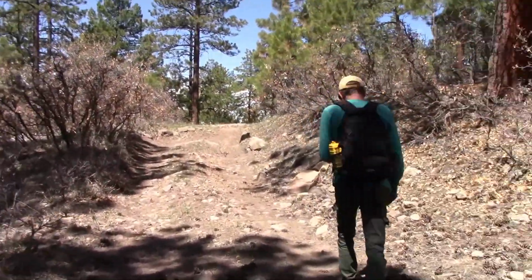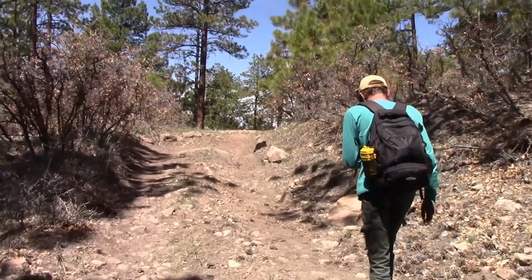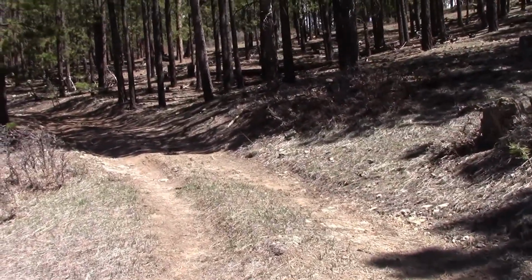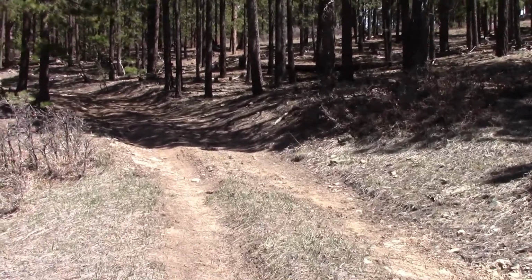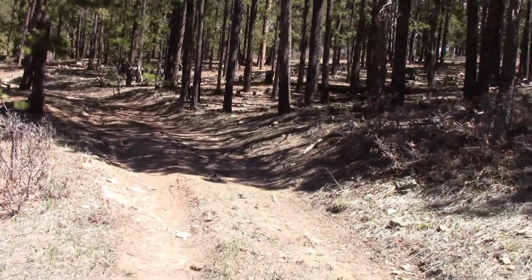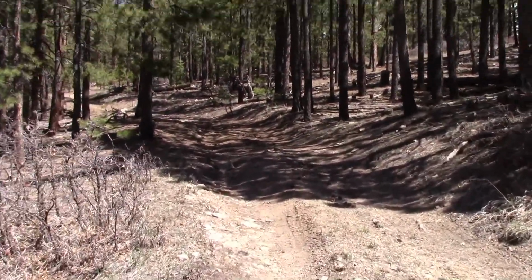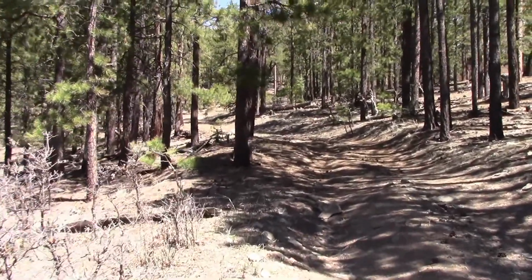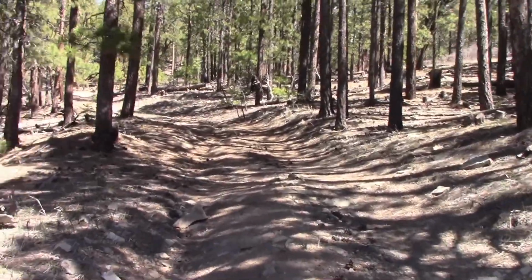Already gasping for air here at 9,000 feet. And as we continue on, according to the GPS, we're more than halfway there. And the road's not too bad, actually. A little bit of a steep grade, but not anything we can't handle. So away we go.